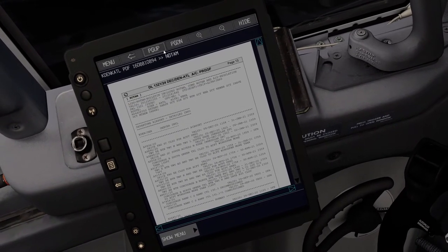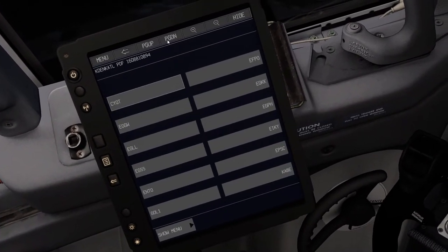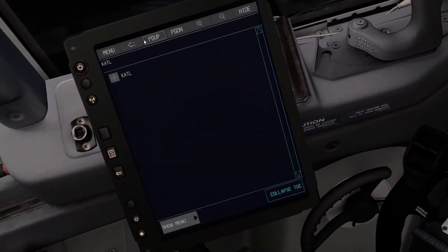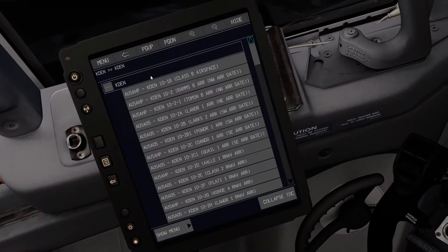Nashville is the alternate. This is the NOTAMs for our departure. Denver.